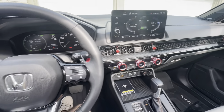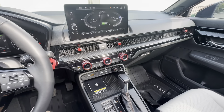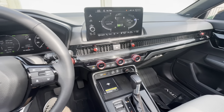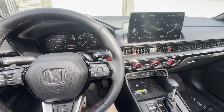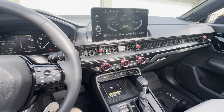And it handles great even on and off-road. I'll go down dirt paths. I've taken it off-roading a little bit too. Everything's been great up and down on the hills. The suspension's very smooth. It is not your typical 4x4 off-road vehicle, but it can handle its own, so very happy with what it can do.